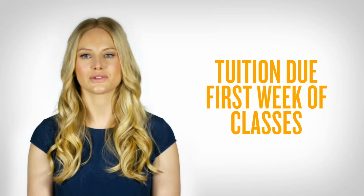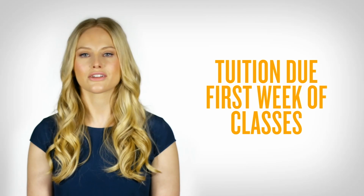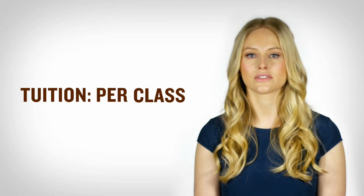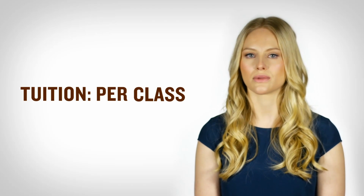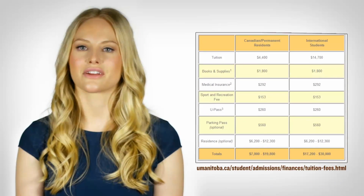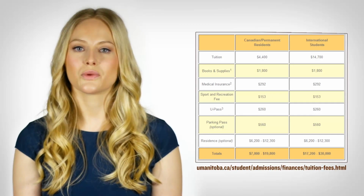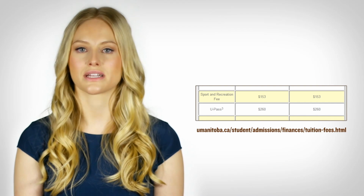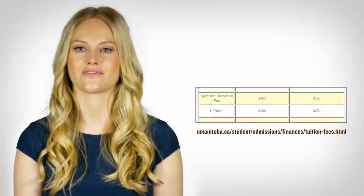Tuition is typically due the first week of classes, but we encourage you to pay early to avoid lineups and penalties. Tuition is broken down per class, so someone taking one class a term is paying significantly less than someone taking 5 classes a term. You can see a breakdown of our fees here. You will notice that membership to our Active Living Center and the UPass Bus Pass are included in your tuition fees.